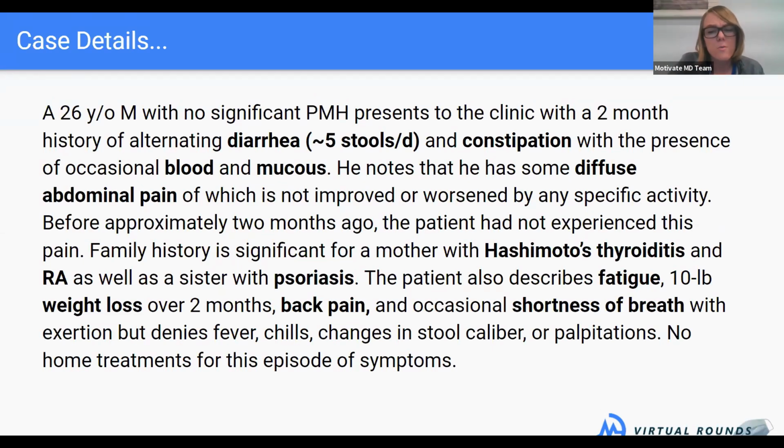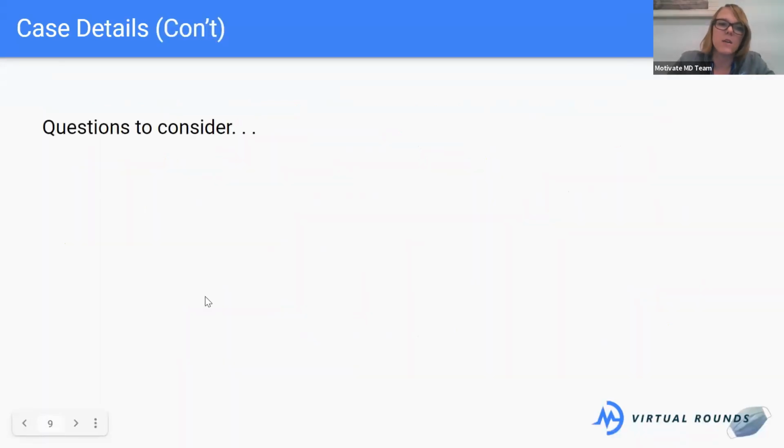Family history is significant for a mother with Hashimoto's thyroiditis and rheumatoid arthritis, as well as a sister with psoriasis. The patient also describes fatigue, a 10-pound weight loss over 2 months, back pain and occasional shortness of breath with exertion, but denies any fever, chills, changes in stool caliber, or palpitations. No home treatments for this episode of symptoms. So already we see there's a lot going on with this patient, and this patient is young. Undeniably, no one should be dealing with this, and it's pretty alarming if a very young, otherwise healthy person is dealing with this. So that being said, I have a few questions for you guys to consider here.